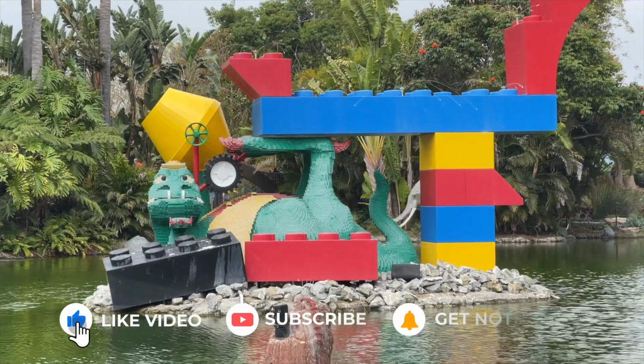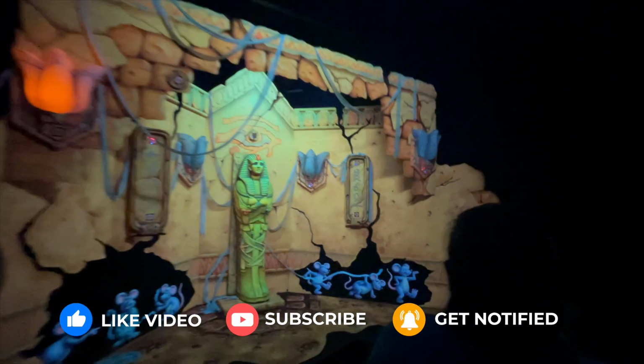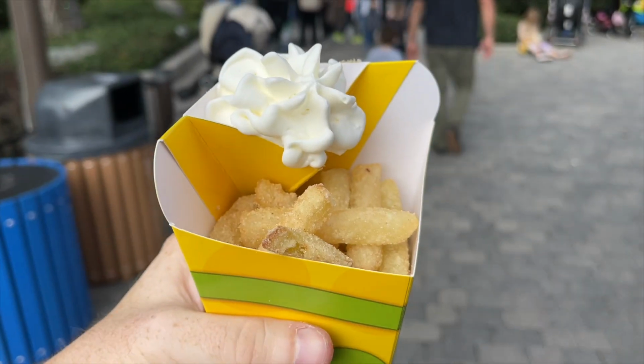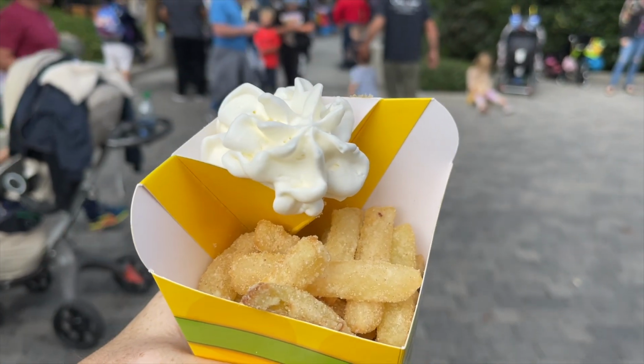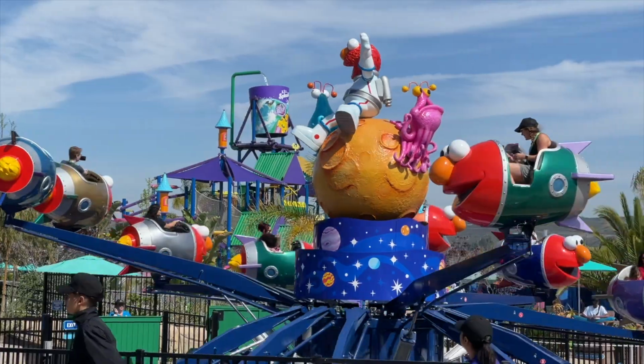So which park wins? If you're keeping tally, Legoland California is the winner of our matchup. It has absolutely everything in one package and could easily be a 2 or 3 day experience for your family. Sesame Place, on the other hand, can be done in 1 day without issue.